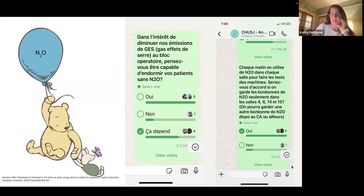Then I talked with people a little bit to get a sense of what the reasons were for it. And so I suggested maybe we could just keep nitrous cylinders in the emergency OR, in the ENT OR, in the obstetrics OR, and also in the cardiac OR for placing IVs in really fragile patients. And still there was one no. Somebody still wanted their nitrous. And so we can go forward a few slides.